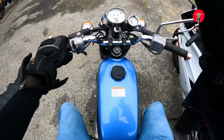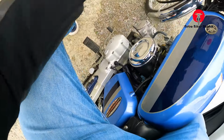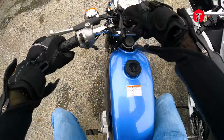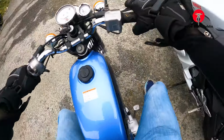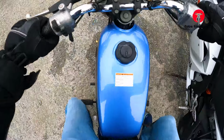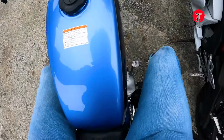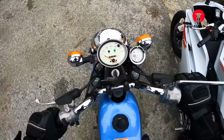Okay, so starting this bike, put the tank on reserve here. You can put it on if you have a bit more fuel, and then it's just a kickstart, a bit of choke, probably needs a bit of warming up, and then first kick. So I'll just let it warm up slightly.